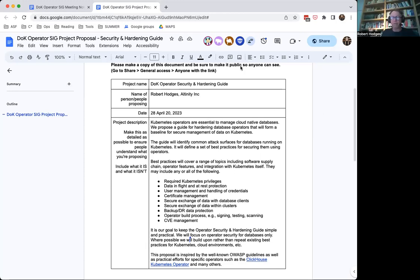Anyone want to add any other comments? I've just been cruising to TAG Security. It's a pretty active group. I think we would get some response. They meet like every 2 weeks and their agenda is packed. Justin Cormack is leading that charge.